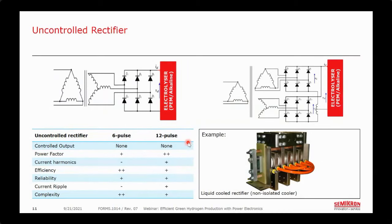However, this topology delivers only a constant output voltage and current to supply the electrolyzer. So the value depends on the AC power supply. So it's not an optimal solution for the use for electrolyzers.